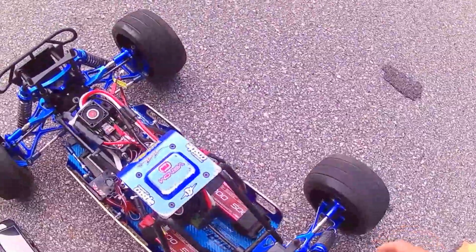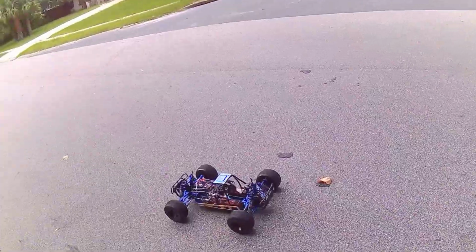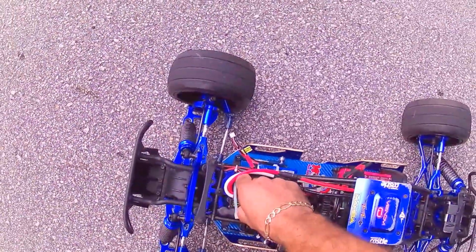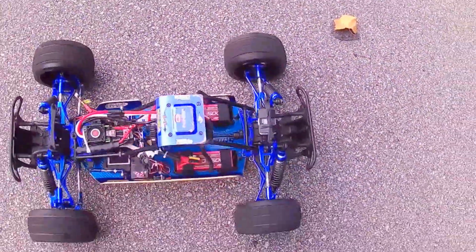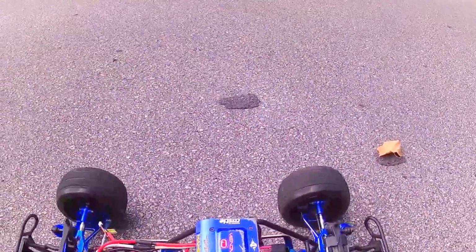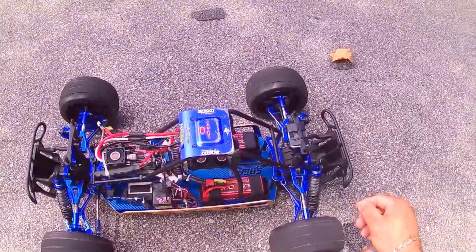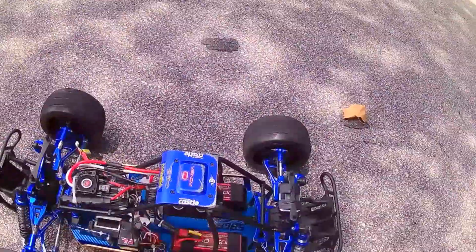It says 131 kilometers per hour. It's saying 131 kilometers per hour, so that's probably a little bit over 80. So far so good. Let me let it cool down a little bit. I forgot my temperature meter that I have.